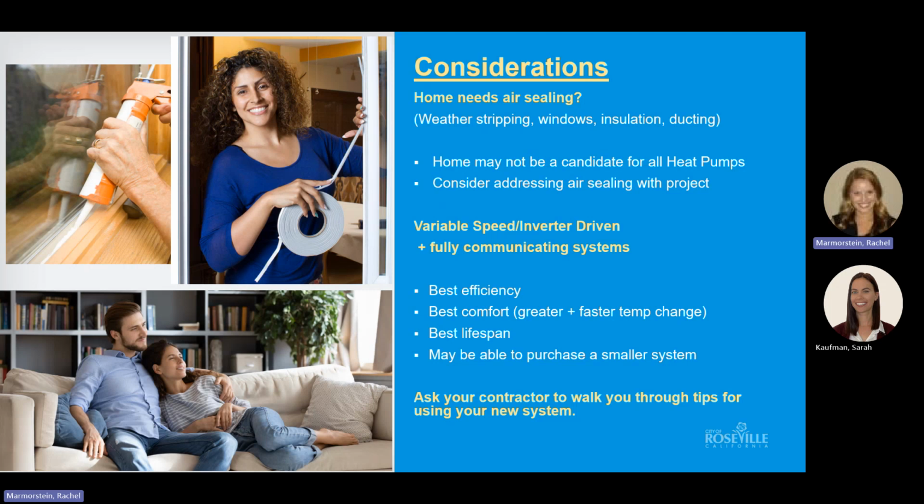And then last, we do want folks to be aware that there are some tips and additional thermostat configuration that your contractor should walk you through if you have a heat pump HVAC installed. So don't let your contractor forget to provide you with that valuable information on how to use your thermostat and potentially set appropriate set points.